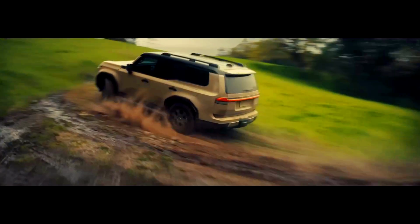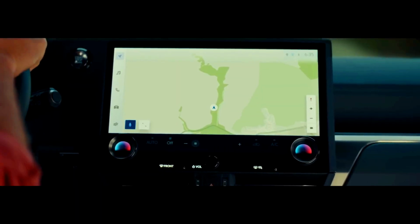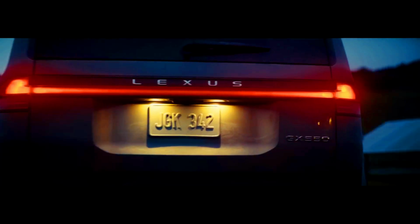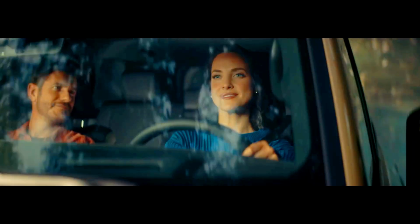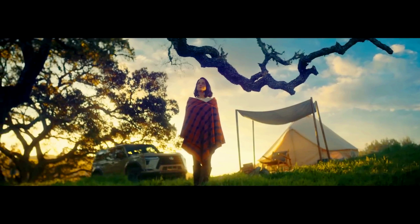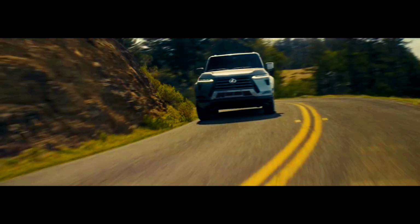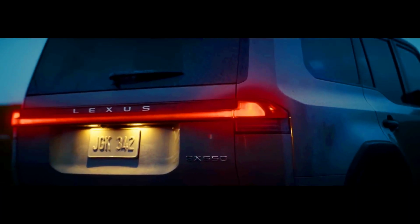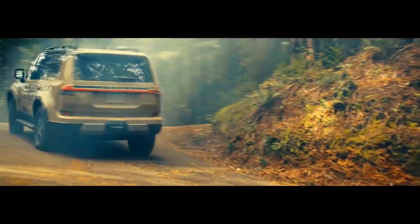Quick specs: 2024 Lexus GX 550. Engine: twin-turbocharged 3.4-liter V6. Output: 349 horsepower, 479 pound-feet. Drive type: four-wheel drive. Ground clearance: 10.9 inches. Base price: $60,000 estimate. On sale early 2024.